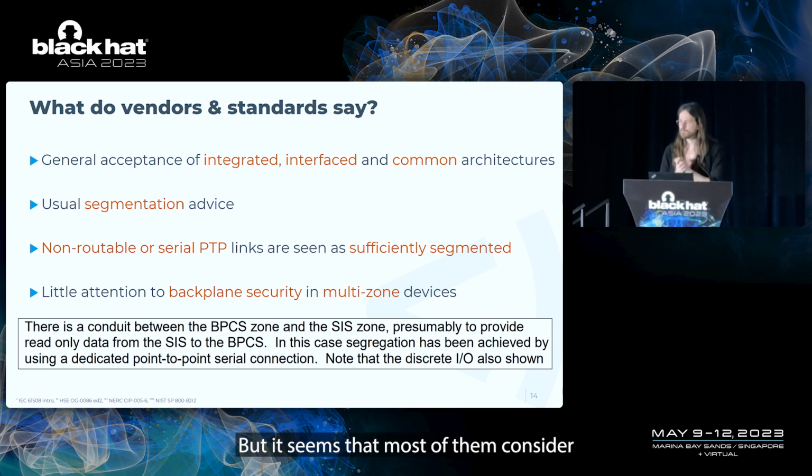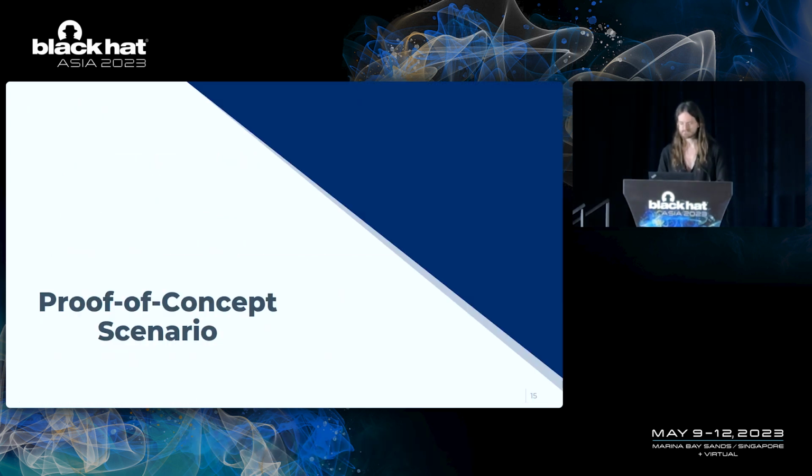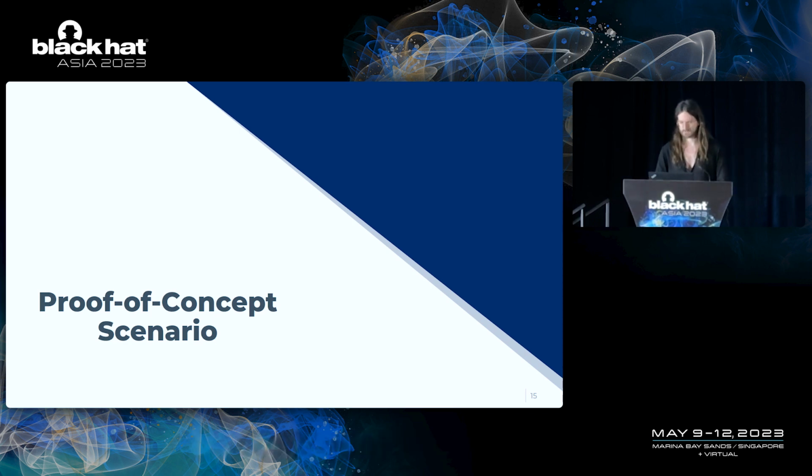But it seems that most of them consider non-routable or serial point-to-point links as sufficiently segmented by themselves. And we'll delve into why that is a bad idea in a little bit. So in order to illustrate some of these principles that we talked about, we developed a proof of concept scenario, which we'll delve into first and then show a little bit of a demonstration video.